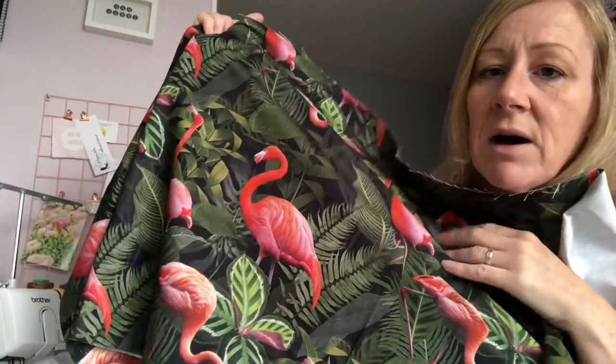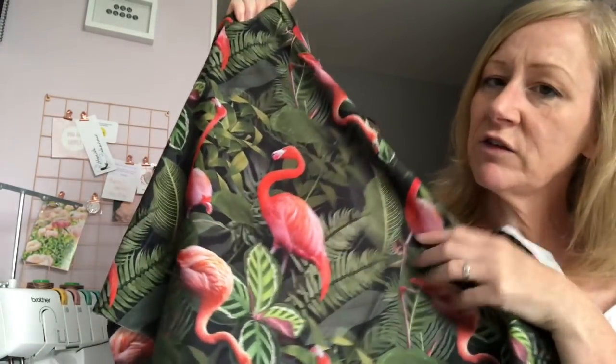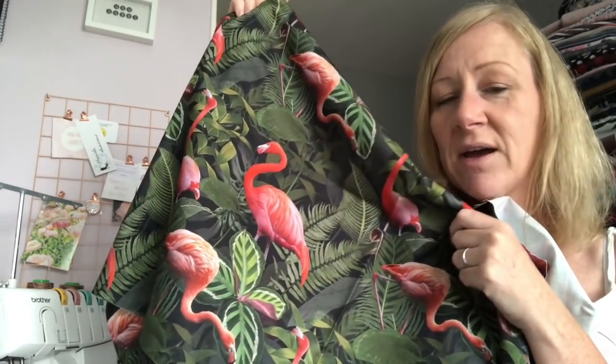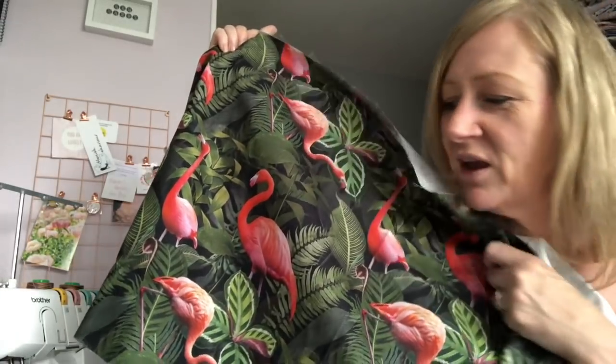I love it. So I've only bought 1/2 meter, but I think I may have to go back and buy some more to make. I think this would look amazing in a shirt dress, like the McCall 6696 or something like that. And I might just have to go back and get a couple of meters of this to make a shirt dress, because this is just incredible and I love it. I absolutely love it. It's amazing.